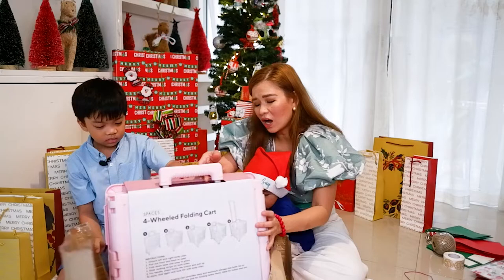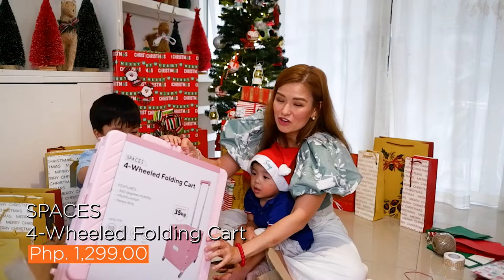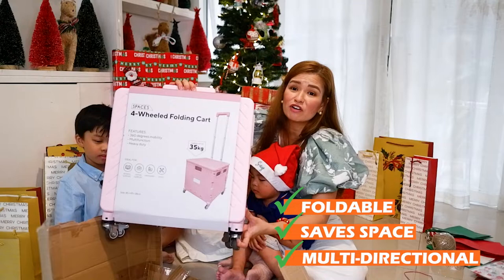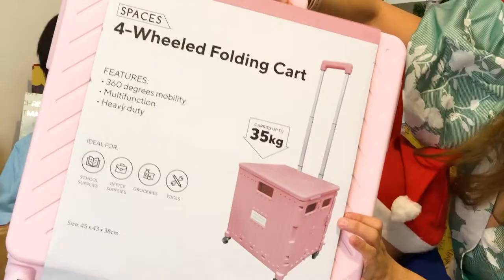Okay, so this one is a four-wheeled folding cart. It's pink, my favorite color. So if you have DIY moms or moms who love shopping or grocery, this is easier for them so they don't need to use another push cart. So this is perfect for moms, titas, lolo, lola. Right, Asher? This is what it's supposed to look like. Next present, please.